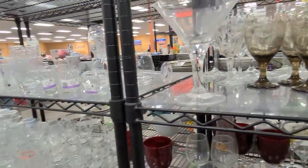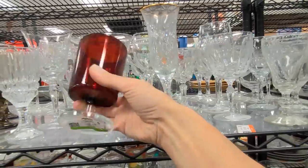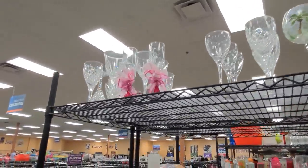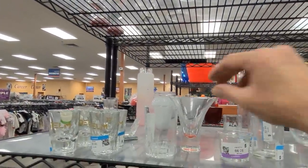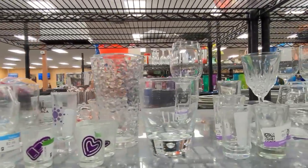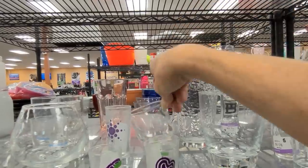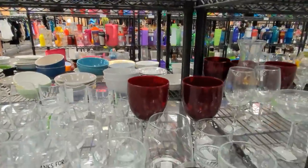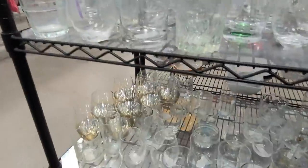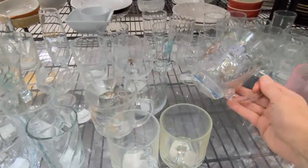I'm just going to have a good look to see if there might be any more. A set of four or six would be ideal. That's a cranberry. Is it Arcoroc, that one? Not seeing any more of the Libby Daisy tumblers, but two will do just fine. Some shot glasses here. More cranberry, lots and lots of tumblers, stemless wine glasses. It's another one of those pink ones.